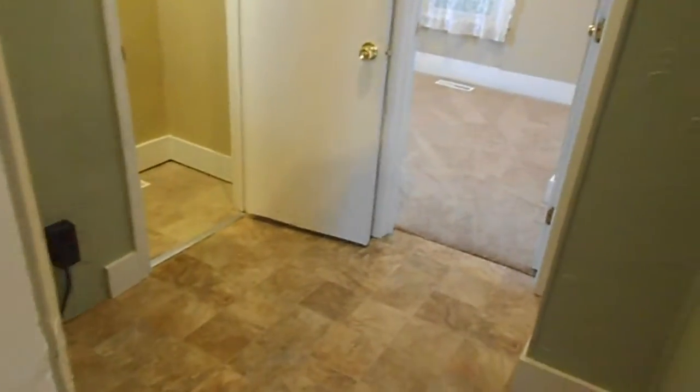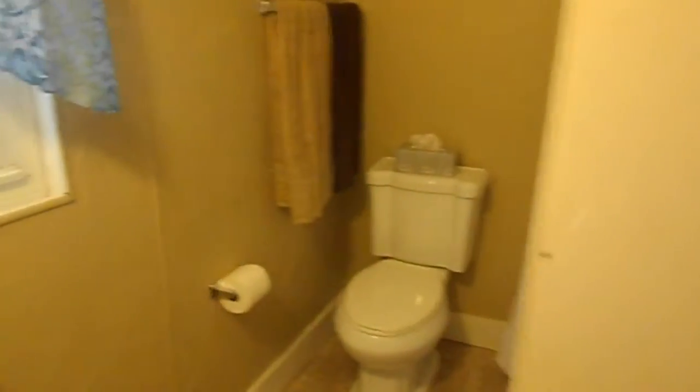This is the little laundry room area. It has a place here for a stackable washer and dryer. And then this is the bathroom that's downstairs. This bathroom we really didn't do a whole lot to.